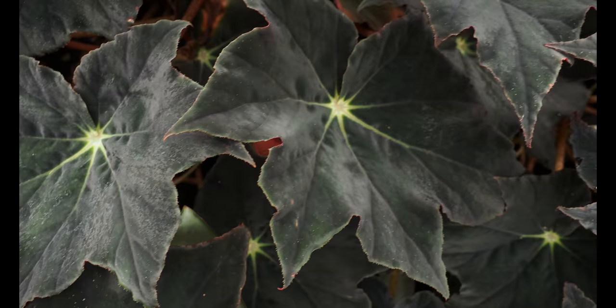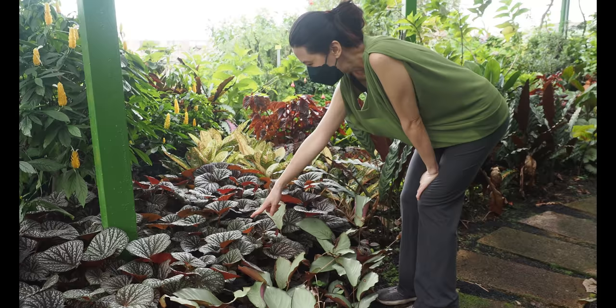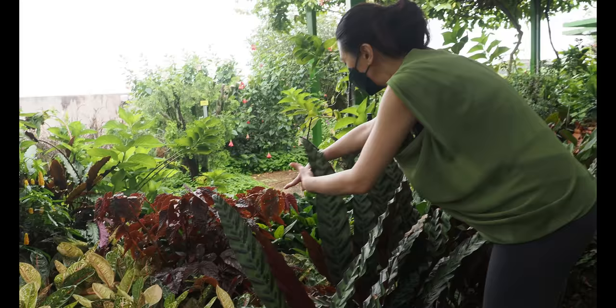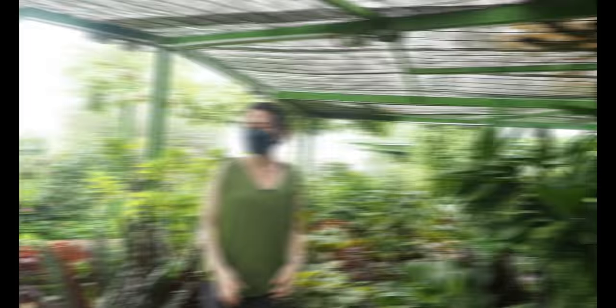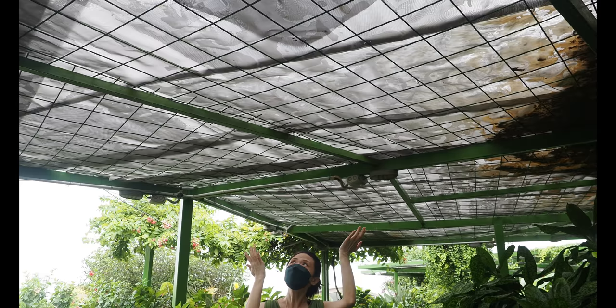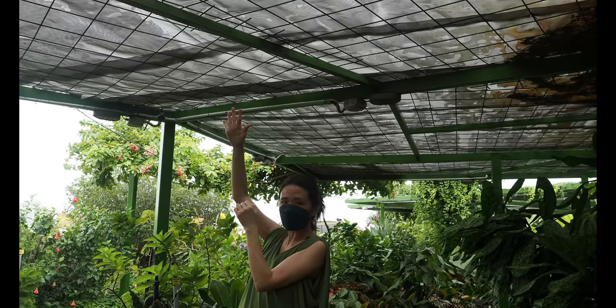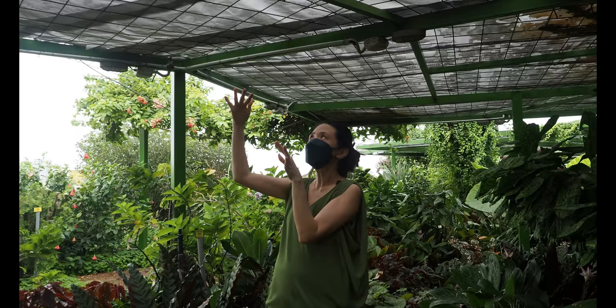Oh, this is very pretty. Very Christmas-like, almost like snowflakes. Silvery. Oh, look at there. These red ones. Let's look at the condition they're in. Up to the sky, it's about 50% shade, is it? Yes. Is it controlled watering, or does the rain come in? They're sprinklers. So the rain cannot come in? The rain does come in. It does come in? Yeah. But it's a bit managed by the shade cloth.